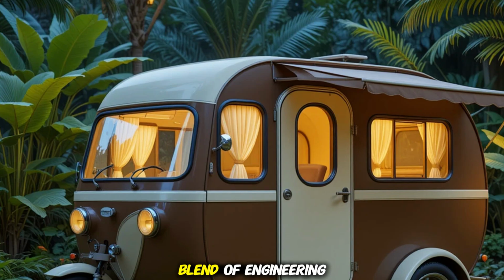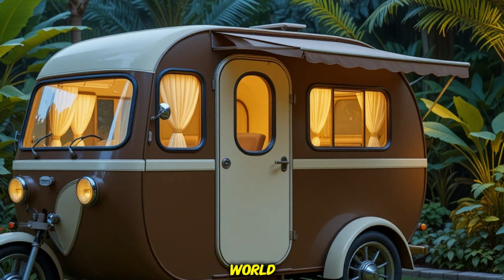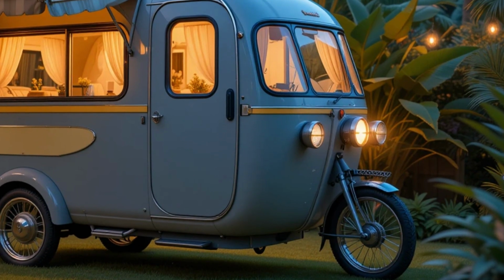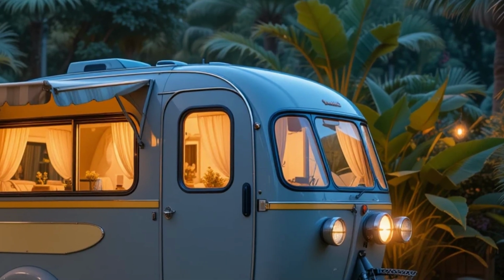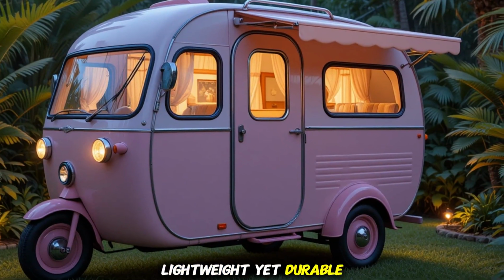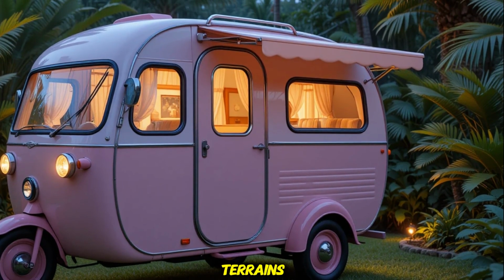It's a futuristic blend of engineering genius and minimalist design that's turning heads all over the world. And today, you're about to step inside one of the rarest, most innovative creations on 3 wheels. At first glance, you might think it's just a quirky oversized tricycle. But take a closer look, every inch of this machine has been carefully crafted to serve a purpose. Lightweight yet durable, sleek yet rugged, it's built to handle both city streets and wild terrains.